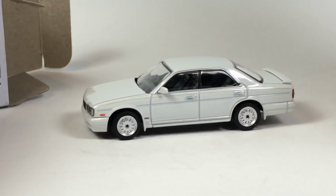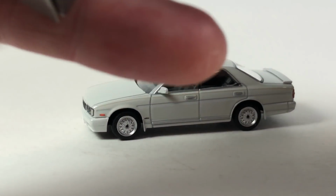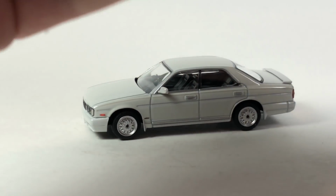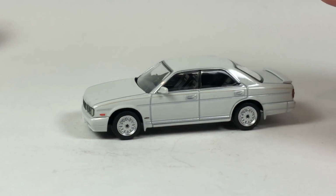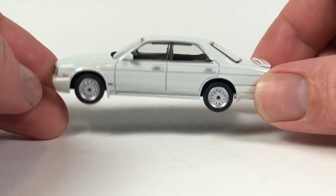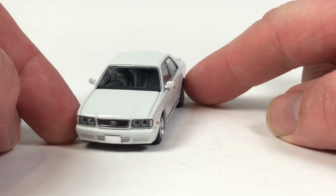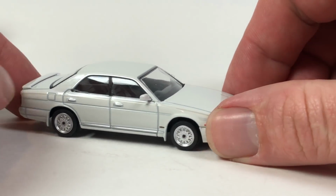Huge fan of box packaging. It's my favorite. Although the one irritating thing about it is now I got to save this box, and so the box has to have a home too. So you have to have space. If you're displaying the cars, you got to have space for the cars to display, and then you got to have space to store the boxes. But these cars are worth taking up 2 spots.